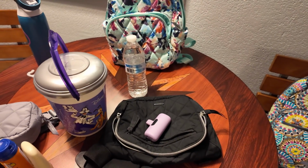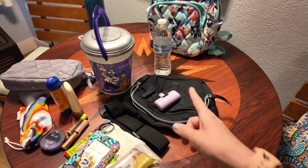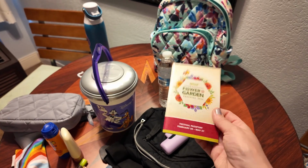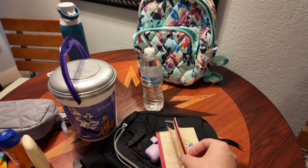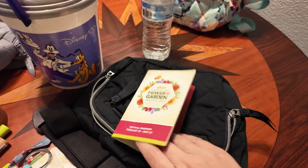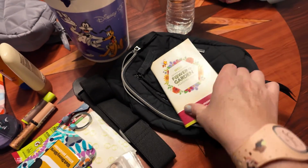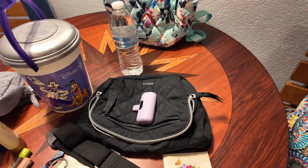And if I'm doing a couple of hours and coming back to the room where I can charge my phone, I don't even bring it. I just bring a small hip bag. Other non-essential: festival passport. We're here during Flower and Garden Festival, so sometimes it's nice to have that with you so you can plan out exactly what you want to do while you're in Epcot, so you're not having to wander around and read everything on the signs.